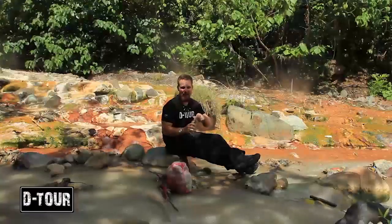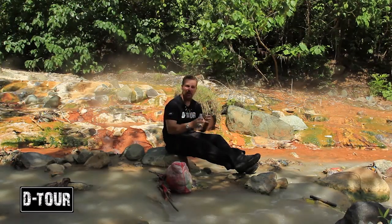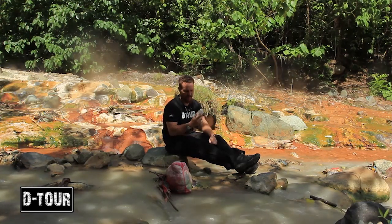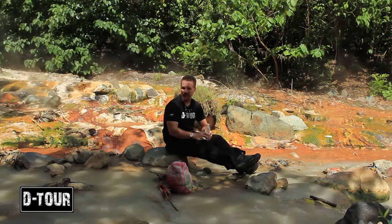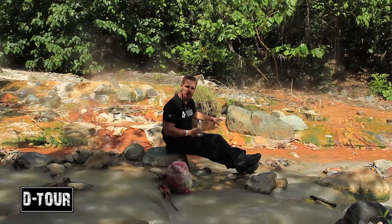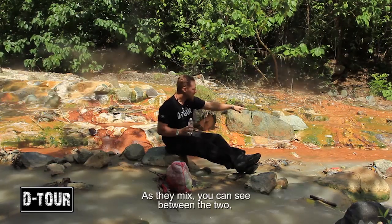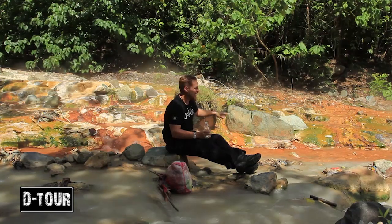Water is our source of life. When you're hot, thirsty, we drink water. And yet how we take care of our water affects everything. This is semi-cold spring. This is the hot spring. As they mix, you can see between the two the color of the water blending.